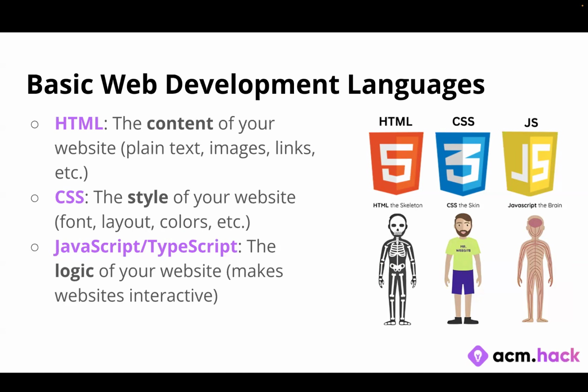And then lastly, we have JavaScript and TypeScript. For our workshop we'll be focusing on TypeScript, but people do use JavaScript pretty often as well. It adds the interactivity of the website, like it makes the buttons clickable and it allows forms to submit data. So we'll cover that later, but we'll be moving on to HTML and CSS.